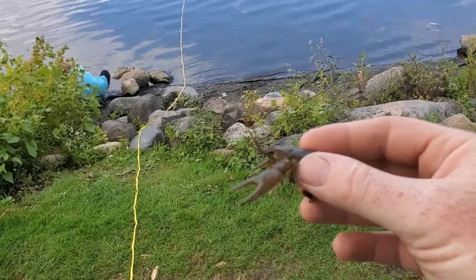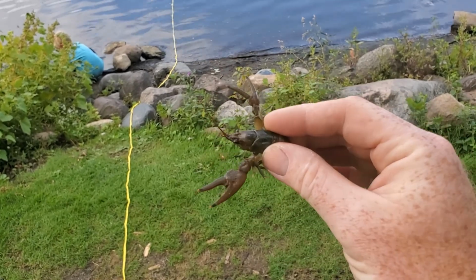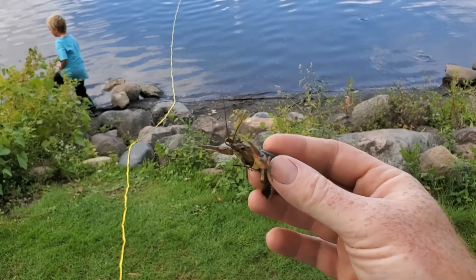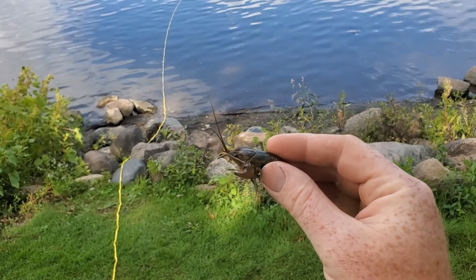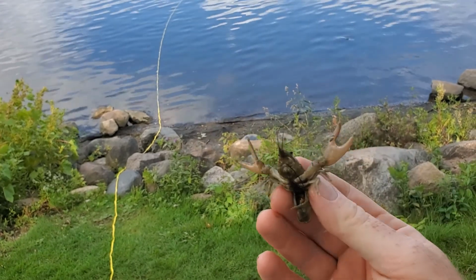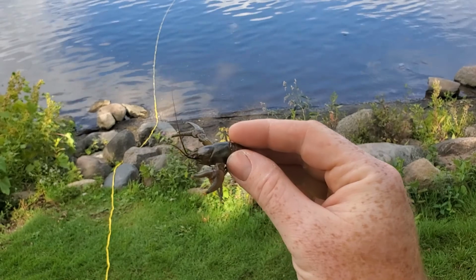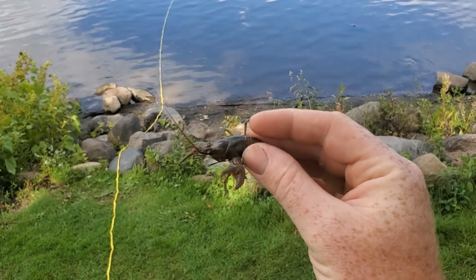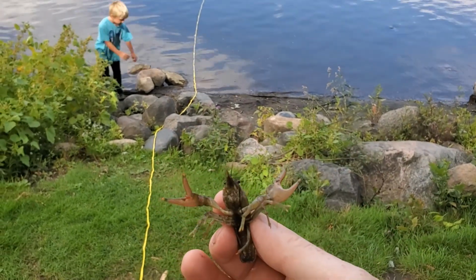Alright, I didn't get it on camera, but I just pulled a little crayfish out of the river. I was walking down some rocks, I was fishing and a bunch of them shot out from under the rocks and I just reached down and grabbed them real quick. So they swim backwards to get away from things. So when you're trying to grab them, always go from behind and they swim right into your hand. And then try and not get pinched.